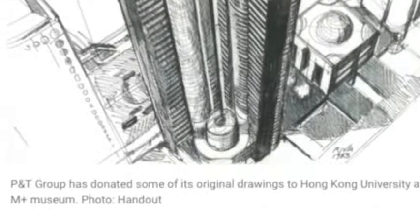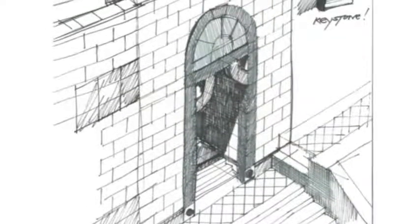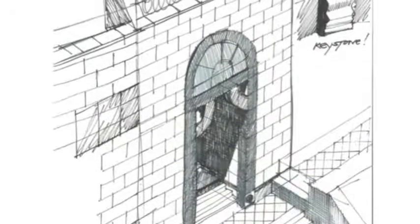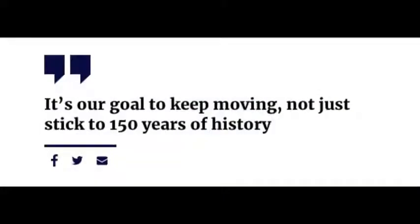There's something to that metaphysically, guys. And look how they shared their design ideas. What's this? Concrete blocks, cinder blocks stacked up and a doorway inserted? Oh, that's genius, P&T Group.